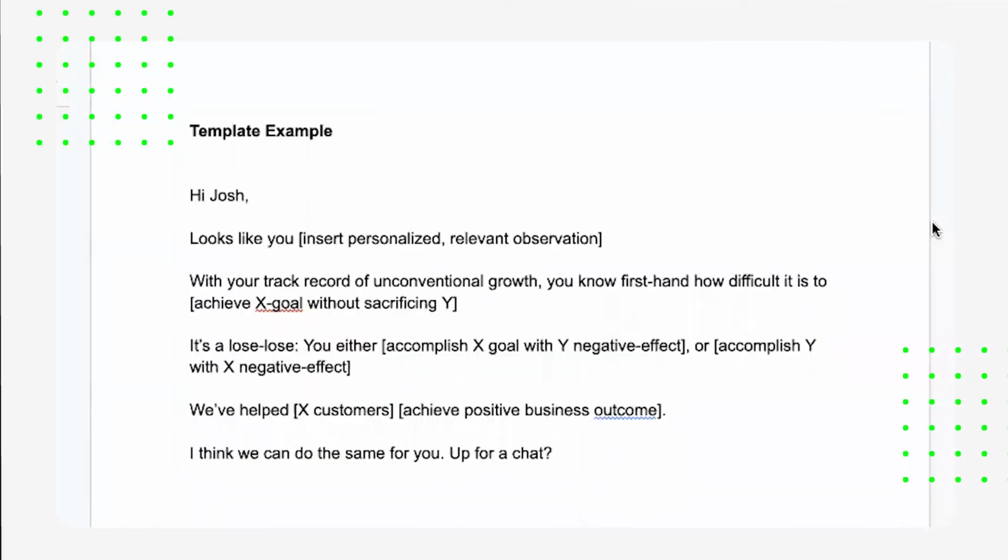So let's put this all together now. This is the cold email template that I've used successfully across 100,000 cold emails. And I'm going to walk you through first the blank template, and then I'm going to walk you through 2 examples where the information is filled in. So here's the blank template.